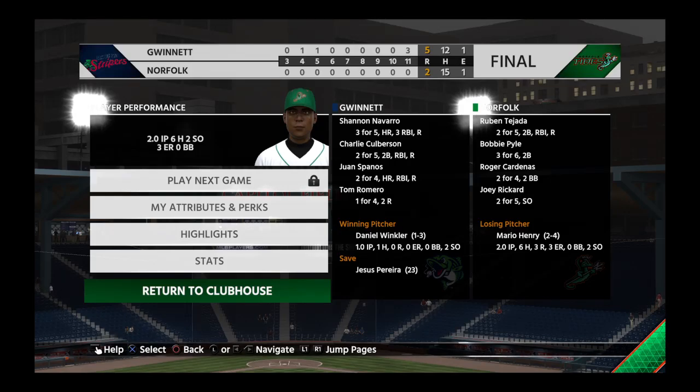13 runners left on base. Time of the ball game, 3 hours and 3 minutes.